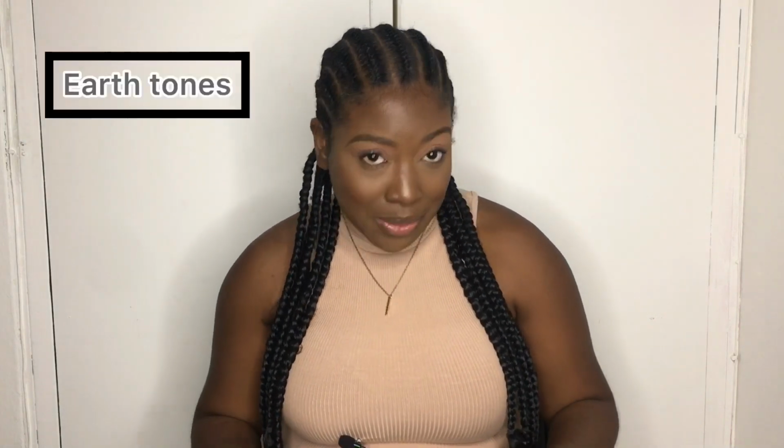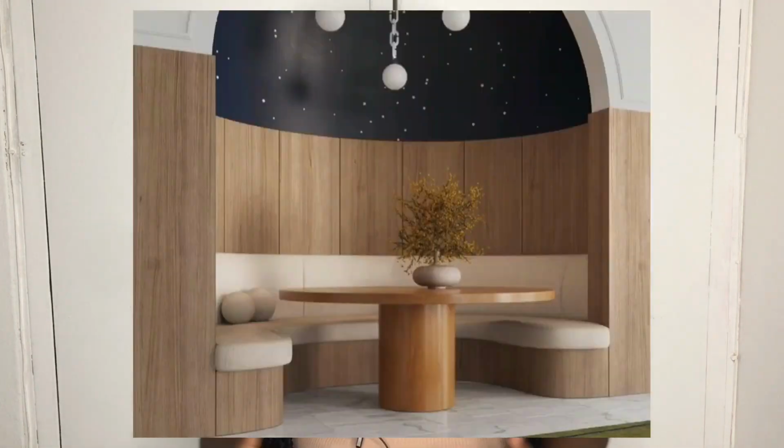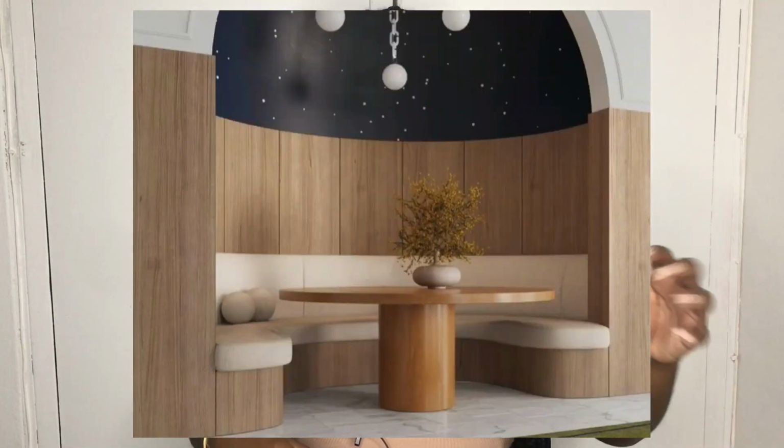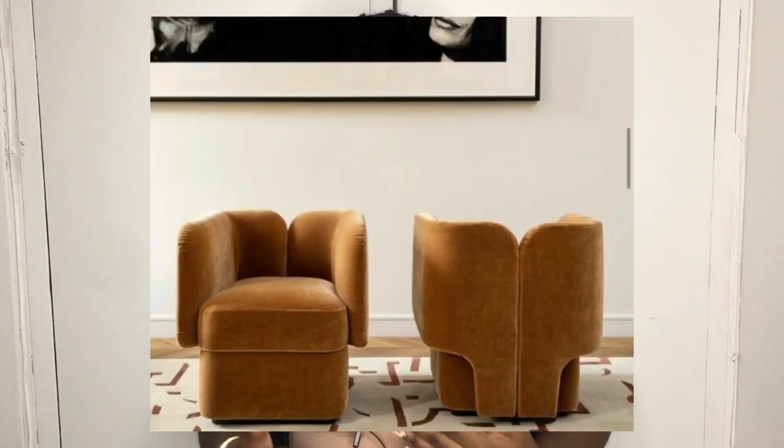Okay, huge. As I mentioned before, many persons are bringing those warm, earthy elements from outside into their home, and that's going to also translate into the colors and the type of wood and everything that we're going to use in our home. Earth tones are in, okay? Earth tones, warm tones are in. So persons are mixing the black and the white with earthy, warm browns, neutrals, light brown tones mixed in with their modern black and white.